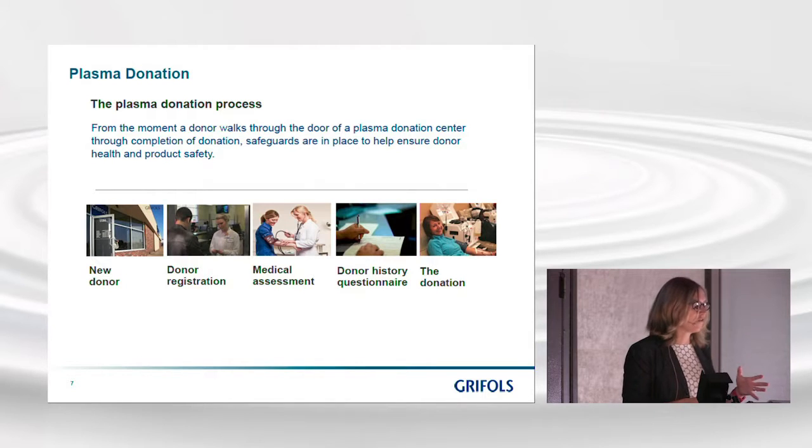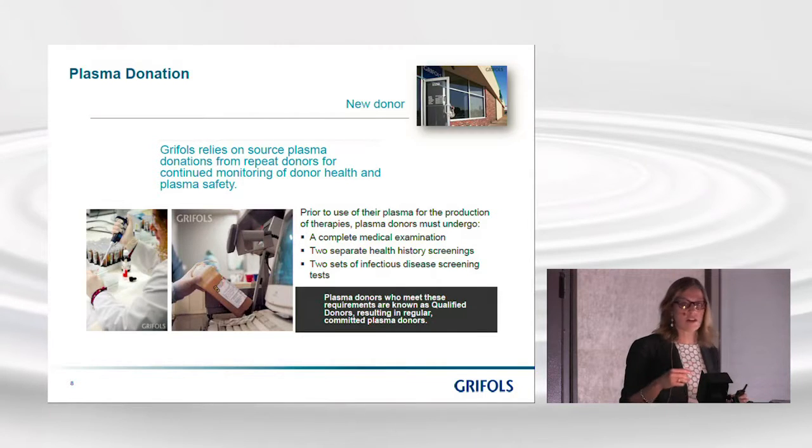So to begin, it's very helpful to fully understand the plasma donation process so that you can really grasp the level of detail that goes into collecting the plasma and ensuring donor health and plasma safety. And the first step in the plasma donation process to understand is that Grifols relies on source plasma collected through the plasmapheresis process from repeat donors. From repeat donors, and we want them to be repeat qualified donors because that way their health is always being monitored for their own health as well as the safety of the plasma that they're donating.